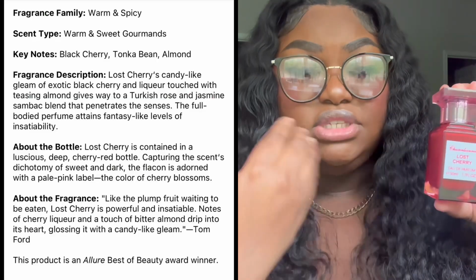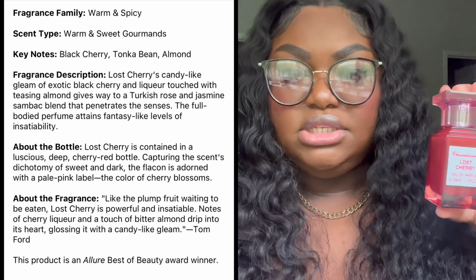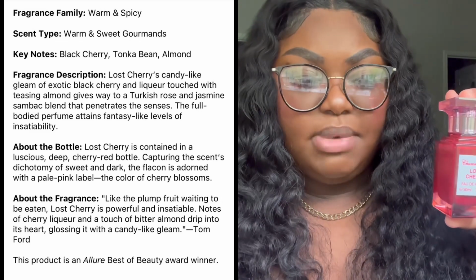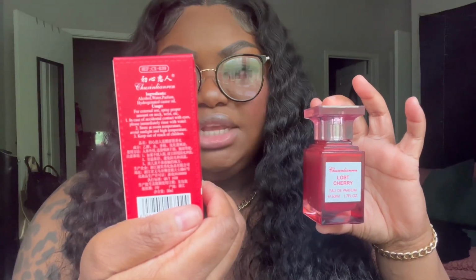It's very comparable. I will say that the Lost Cherry by Tom Ford is a little bit stronger and a little bit more boozy in terms of the scent that you're getting. Because in this one, and I'll insert the scent profile in it because I can't remember off the top of my head, but when they give you the packaging, you don't get any of that on the pack. You just get the ingredients on the back, which is most of it's in Chinese, some of it's in English, and then it just tells you what it is.